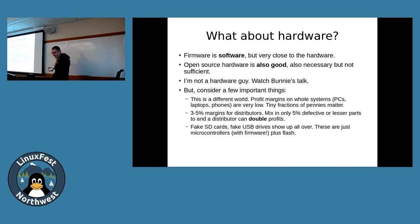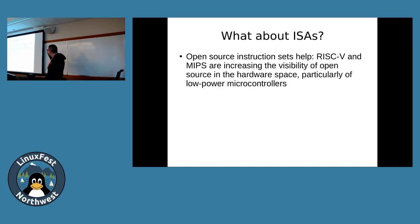I'll table that. Okay, instruction set architectures. So we're still talking about hardware. RISC-V is just an instruction set architecture. It does not necessarily imply an open source processor at all. MIPS is now also open source, in much the same way, with some different restrictions.